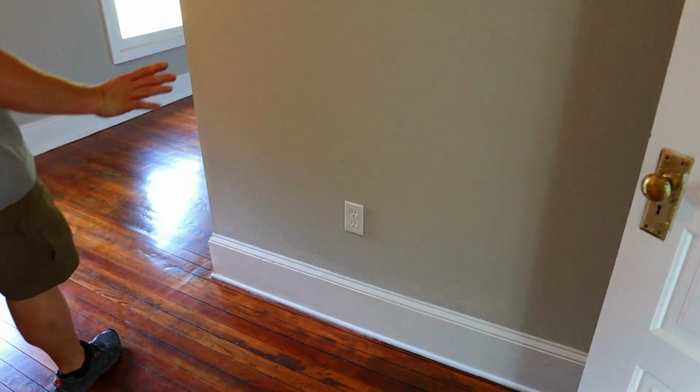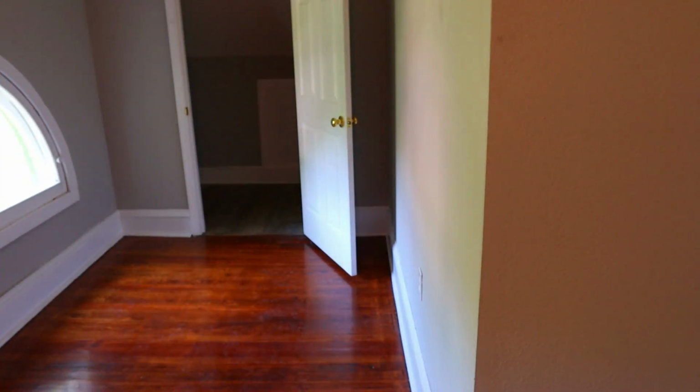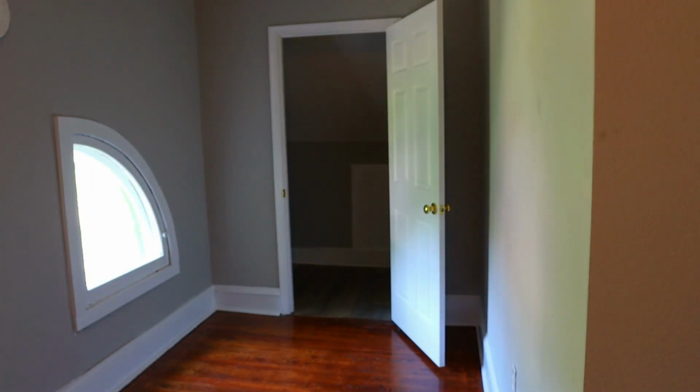So this in here is all brand new wiring. As you can see, well, probably not, but there was damage. This wall was not here, so I know that all the wiring is fairly new. They have the attic access right there, and there's a scuttle hole there and right behind me. So this room is great. It's a bedroom, labeled as a bedroom. And what did I tell you about bedrooms, guys?